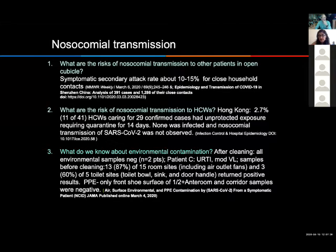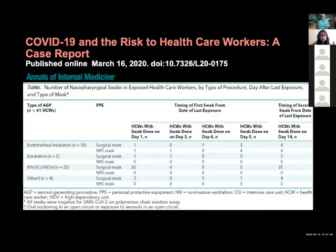So this is a paper that was published, a letter from Changi. It was an inadvertent exposure to a patient who was intubated. It was a difficult intubation, and they didn't find out he had COVID till after extubation. When they looked at the 41 healthcare workers who were exposed, most of them were wearing a surgical mask because that had been our policy, and only some were wearing N95s.